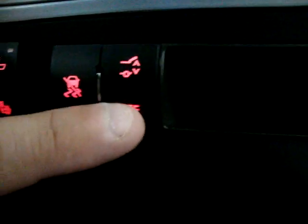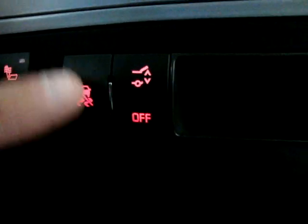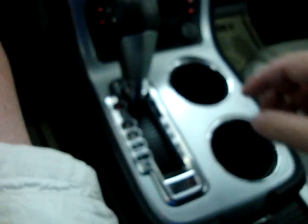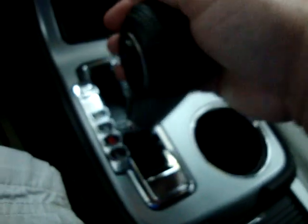Here's the power tailgate switch that I was telling you about, and traction controls over here. Automatic transmission with a manual shifting mode. I don't know if you can see the plus and minus there. Okay, I'll show you how that works really quick. See if we can get the camera to focus. Put it in reverse. Okay, neutral, and drive.